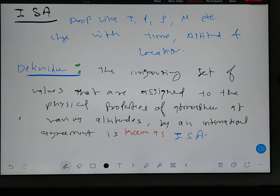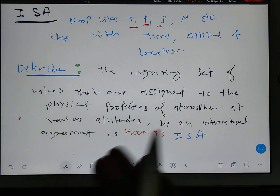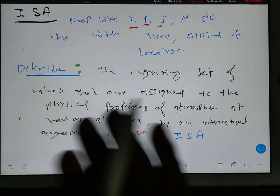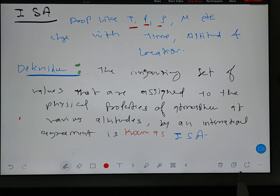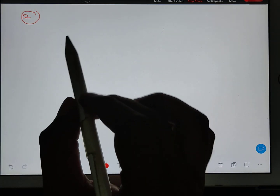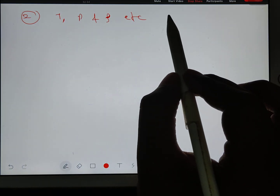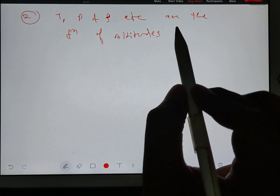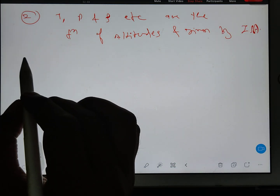Copy down this. So actually whatever values we are talking about here for temperature, pressure and so on, they are not a constant value. Even they change with time. They change with altitude. So we have a set of values which are constant at mean sea level, but even these values are a function of altitude. So for that I'm changing the page. Take down this is 0.1, then go for 0.2. Point 2, you take down: temperature, pressure and density etc. are the function of altitudes and given by ISA.